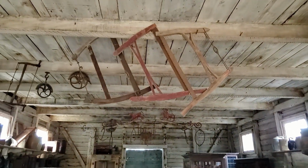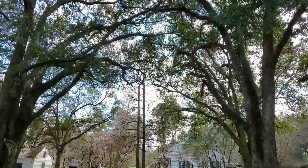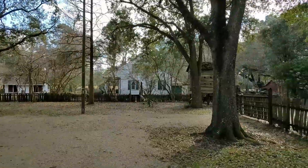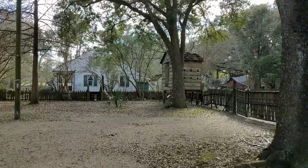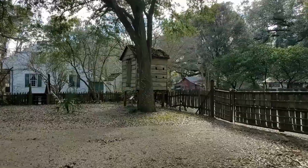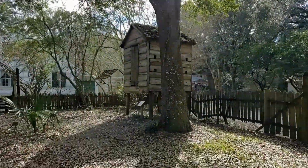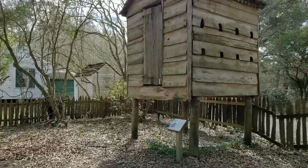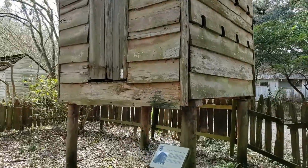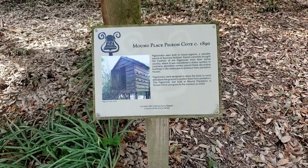The old saws hanging from the ceiling. Man, this is interesting. Looks like another bird house right there. Been seeing a couple of those in different vlogs of mine, haven't we? The dove cote and also the pigeoniere that we saw in another vlog. Mound Place pigeon cote. So we saw a dove cote yesterday, and it's a pigeon cote. It's like 1890.